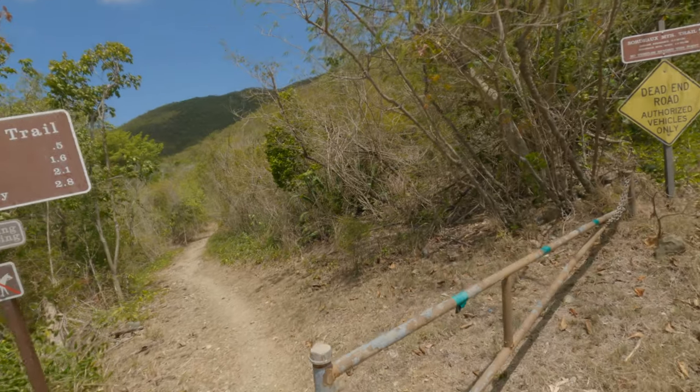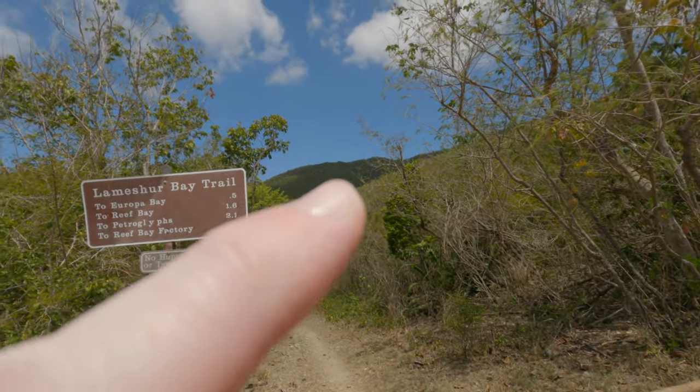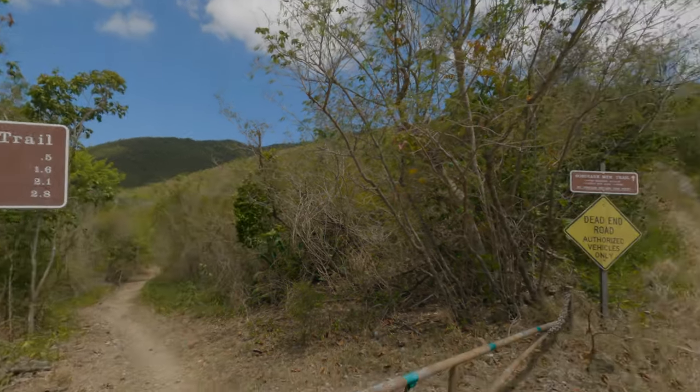So the trail, the sign says it's like 2.1 miles to the petroglyphs and 2.8 to the Reef Bay factory. We're coming from Lameshur Bay, which we found looks to be easier. We kind of scoot along the outside of this peak in the background. We kind of go over that.